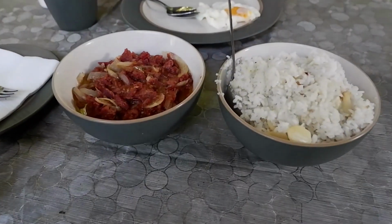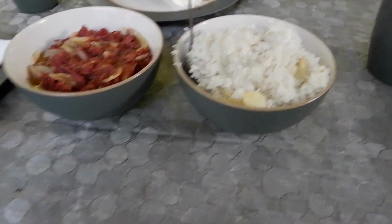Good morning! We're just about to have breakfast composed of egg, corned beef, garlic rice, and hot cocoa.